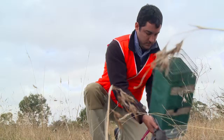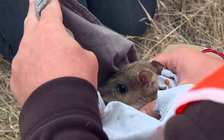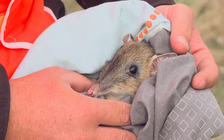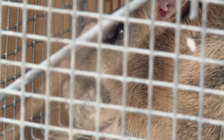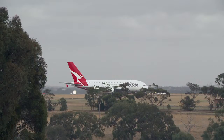Well, look, unfortunately it's extinct in the wild now. It's lost all of its grassland habitat here in Victoria, so it relies on having fenced-off enclosures to keep predators away. They're only short-lived, around 3 years. They do breed quite rapidly, but unless they're protected, they've got no chance of survival. Okay, so why Melbourne Airport? No real estate. It's survived development, so it's fantastic.